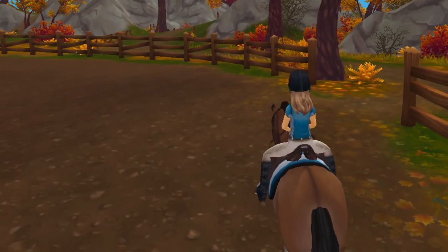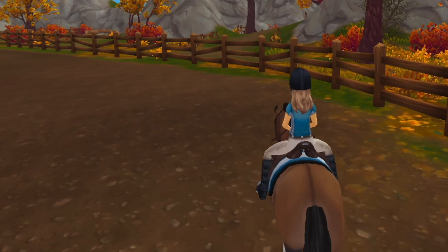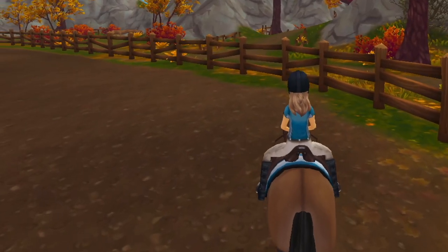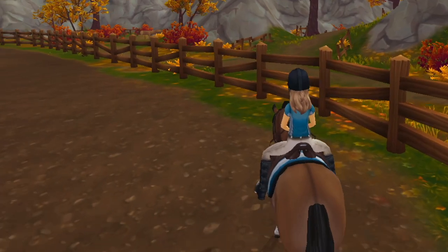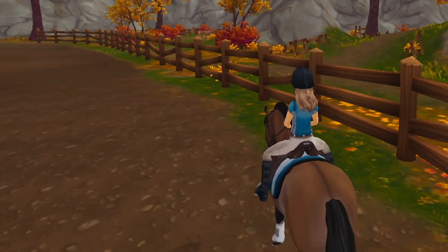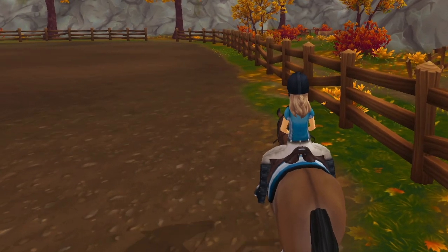I started warming up by doing lots of walking and circles and a little bit of trotting here and there. We also did lots of change in direction, so I think it was a warm-up that really stimulated her, which was very good.